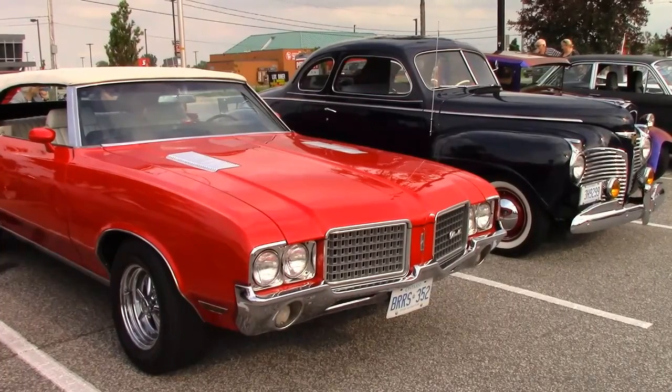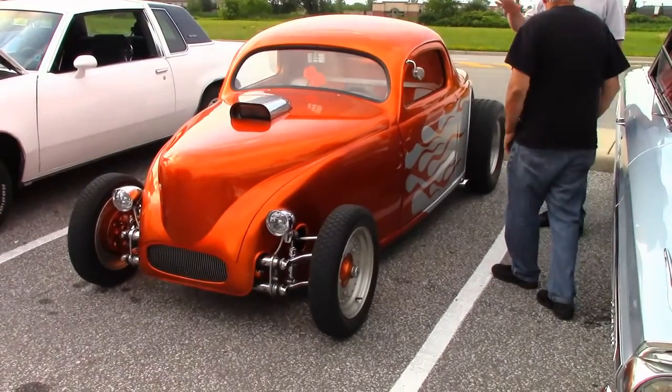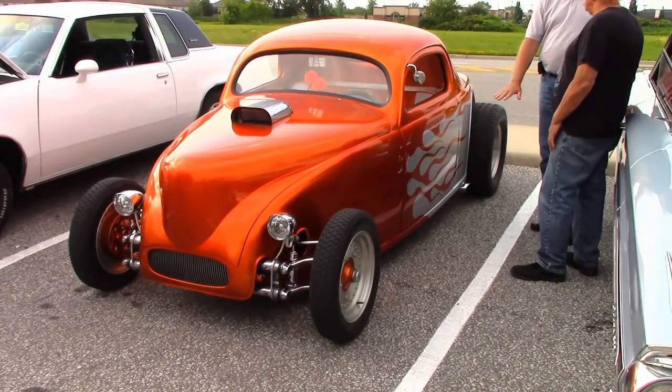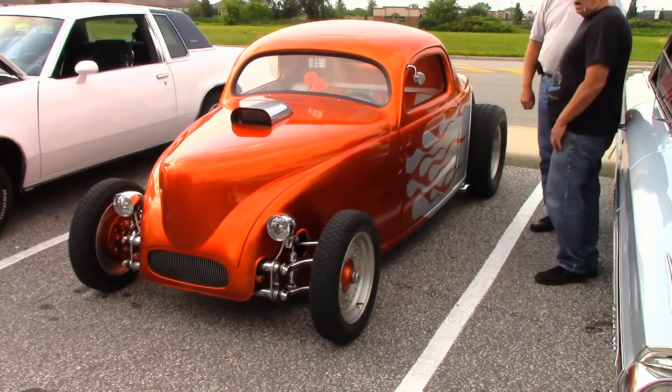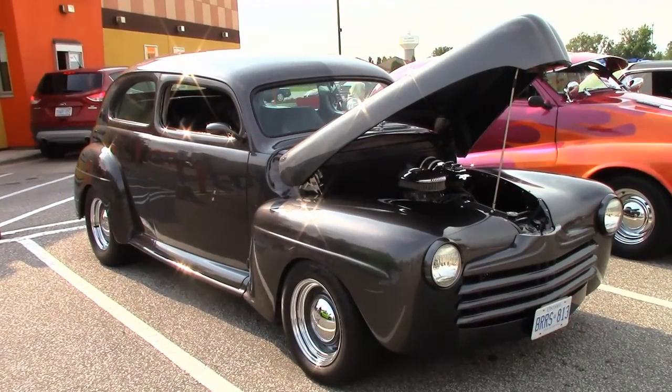There's Gene's '72 Olds next to Jerry's '41 Dodge. Now here's a car that was hand-built from the ground up. The basis was a Volkswagen. Now let's look at Doug's '47 Ford. It may look like a '47 Ford, but actually it's mostly Lincoln.